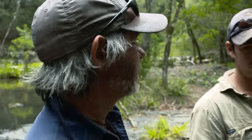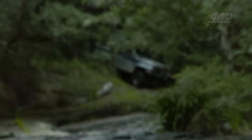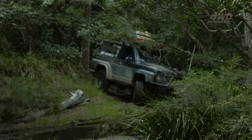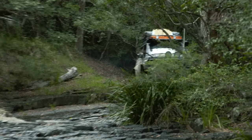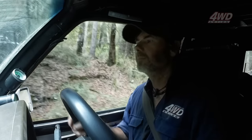I'll be the dummy. Okay. What's that steep pinch like? Just give it everything, I think. Just put all the wheels on the ground and go up there? Just go hard. Okay, let's do that then. Yep. Now, the key to driving this sort of terrain is wheel placement. It's all in where you put the wheels, because if you come down hard on those rocks, well, you're going to cause all sorts of damage to your undercarriage.